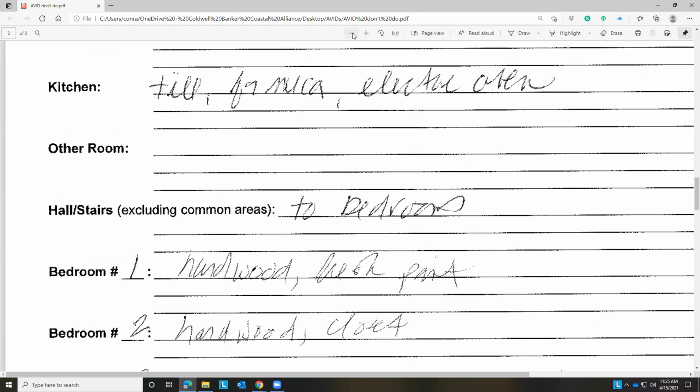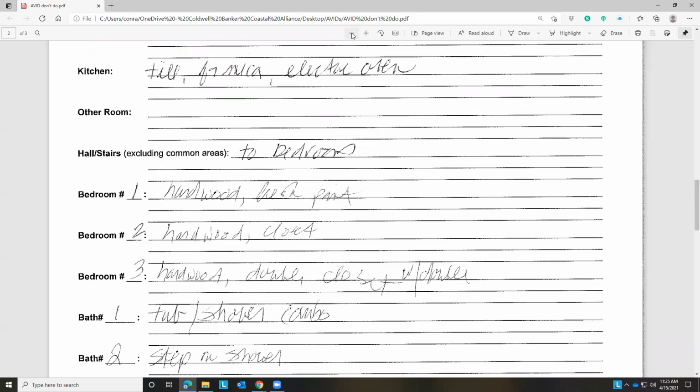One of the things you want to keep in mind, I know it's a horrible thought, is how is your AVID going to look when they blow it up in a courtroom?